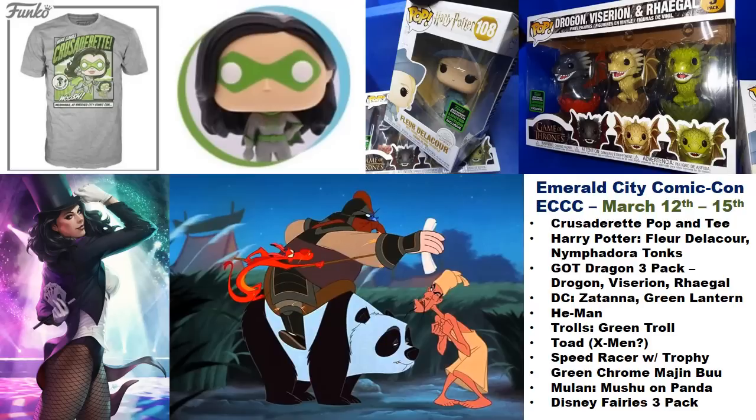They did a Crusader Pop previously, which is basically, I guess you could say, the mascot for this convention, but now they have a female version here, Crusaderette. I'm not a big fan of that name, but her pop should come along with a t-shirt that you see pictured here. Also with Harry Potter, there should be at least 2 pops, Fleur Delacour and Nymphadora Tonks. With Game of Thrones, we could see a Dragon 3-pack. Yes, another Dragon 3-pack here. Of course, there's a difference within the design there, including them actually standing on the shelves that have broken open.